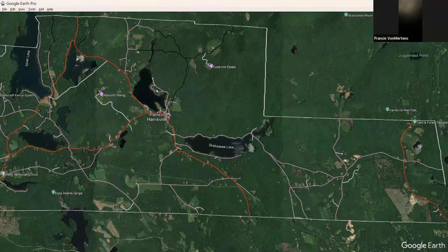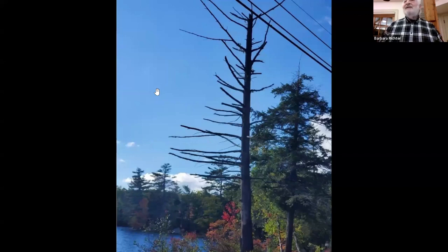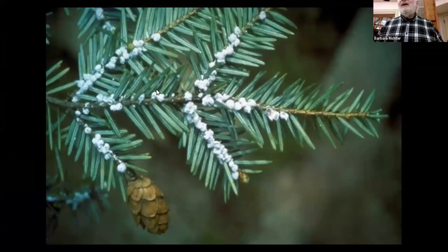But I did want to share with you just a few things, because to us, as you drive by Lake Scatutakee along the shore, you see trees looking like this. And when you look at trees in the spring and you look at their needles, you see a branch that can look like this. It's a heavy infestation of Hemlock Woolly Adelgid. Now you know why they call it woolly. And when you start looking for these, you see them all over the place.